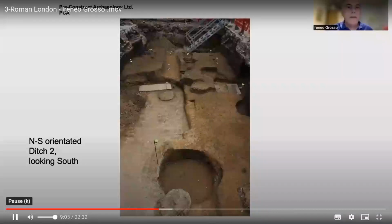However, it could have also acted as a boundary ditch during the Roman period. Eventually, this ditch also was silted up with washed-in clay and silt, and was sealed by a sequence of buildings, which we will show in the next slide.